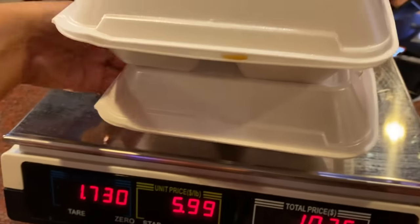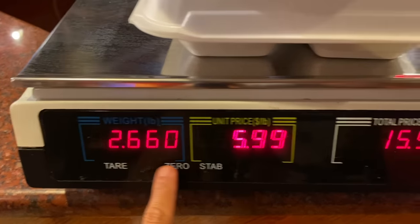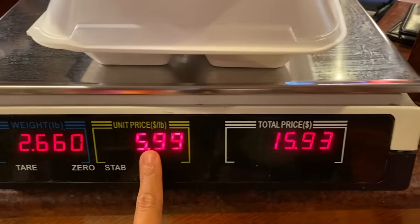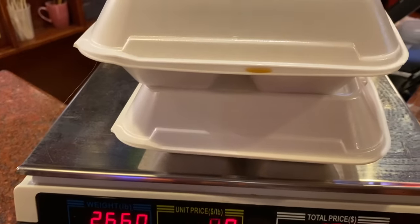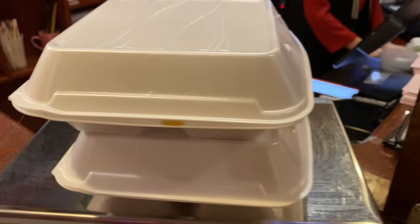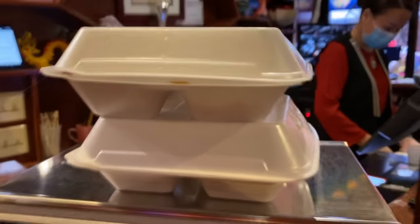They got a scale over here, and then it's around 2.5 pounds, so $5.99 per pound and $15 for that too. That's actually a lot of food. That's actually a really good price. Wow, so that's pretty awesome. That's how their to-go box works, and yeah, have food for the fam. Yay, lots of meat in that one, so lots of bones.